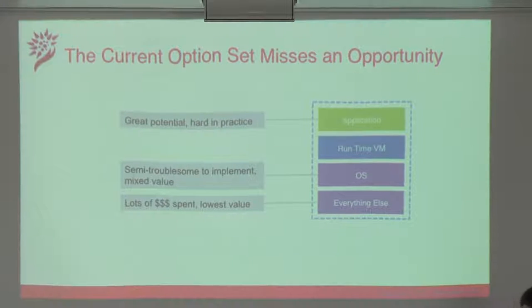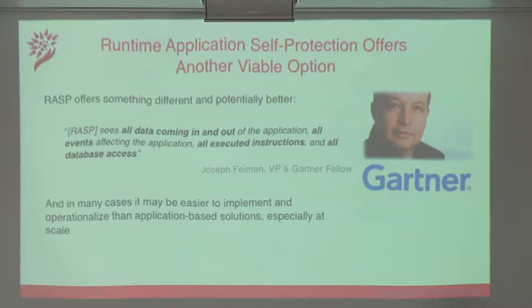Application security, obviously, that's why we're all here. I won't spend a lot of time there. You can do anything if you get up into the app. The problem is doing it at any scale, especially if you talk about a bank or insurance company or something like that. It's one thing to talk about it. It's another thing to implement it. But that leaves the runtime, the piece in the middle there that's kind of open, and that's where we play.